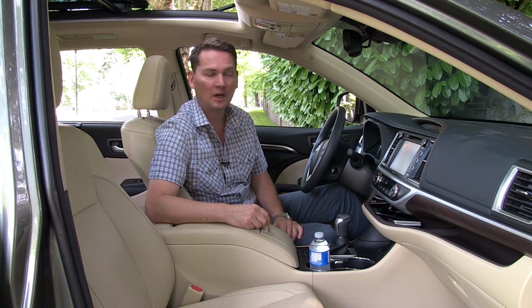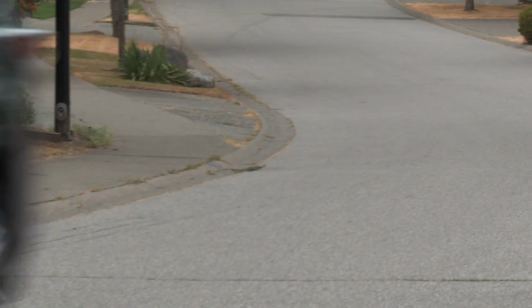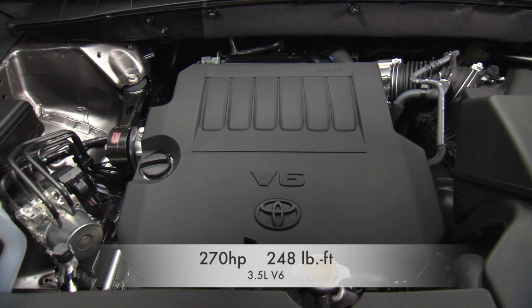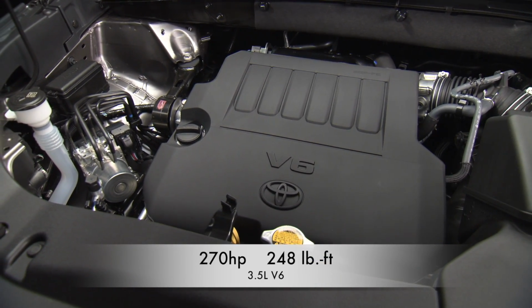Under the hood and the way this drives, more changes. Well, let's talk about the differences between the Highlander and the Highlander Hybrid. The Highlander has a 3.5-liter V6 with 270 horsepower and 248 foot-pounds of torque.